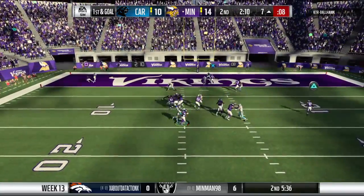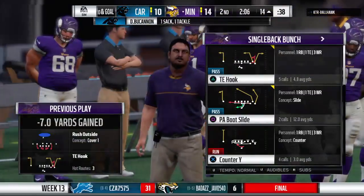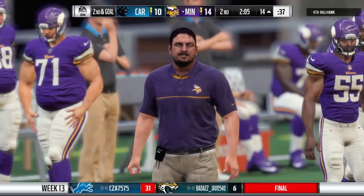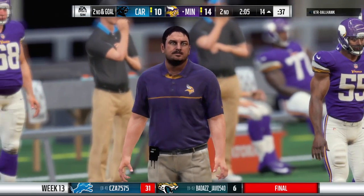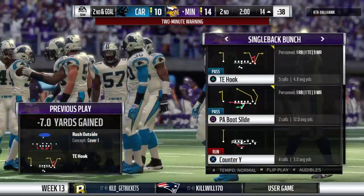To throw is Bridgewater. And he's going to be dropped back at the 15-yard line. Dayon Buchanan coming on the blitz. He gets him for a loss of 7. 2nd down now after the sack.